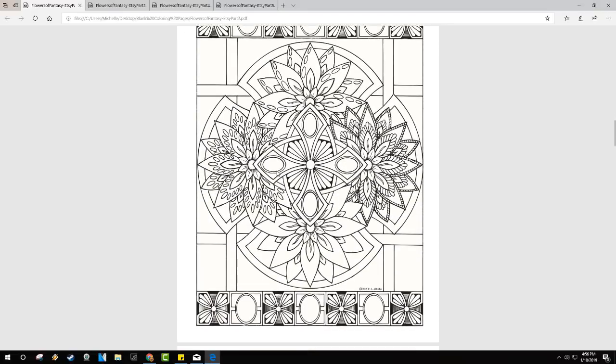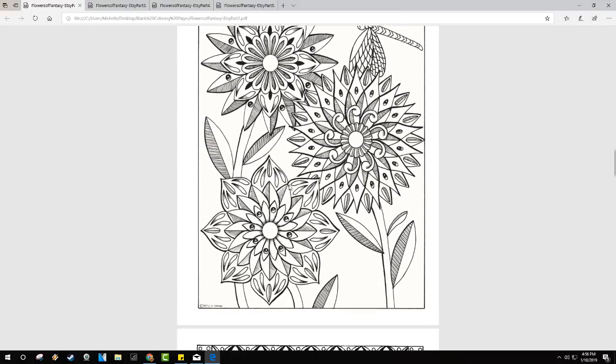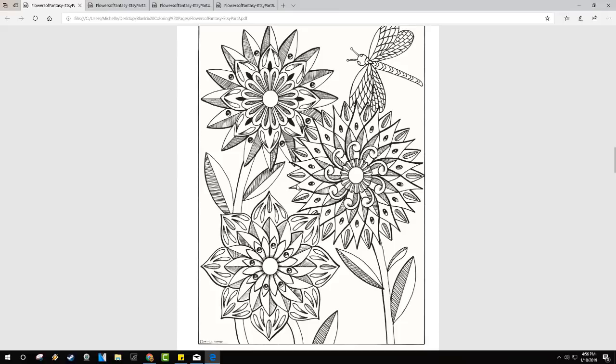And because, I mean, even on Amazon printed paper, there's all kinds of blending you can do with pencils, markers, watercolors, what have you.